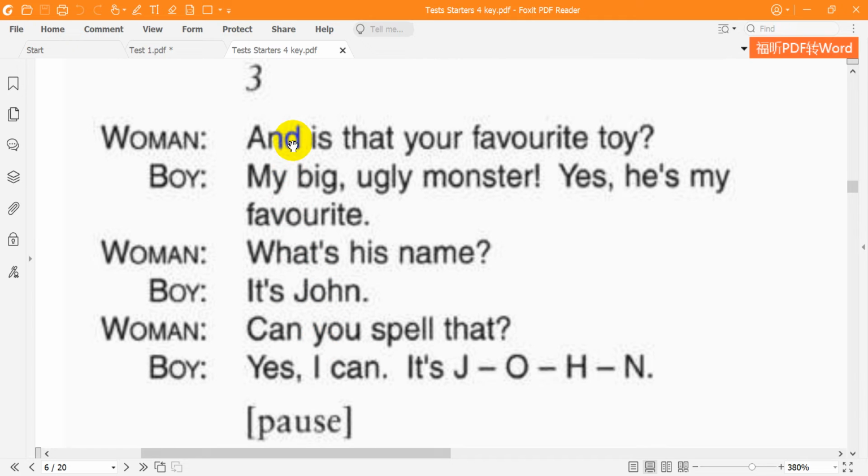Three. And is that your favourite toy? My big ugly monster? Yes, he's my favourite. What's his name? It's John. Can you spell that? Yes, I can. It's J-O-H-N.